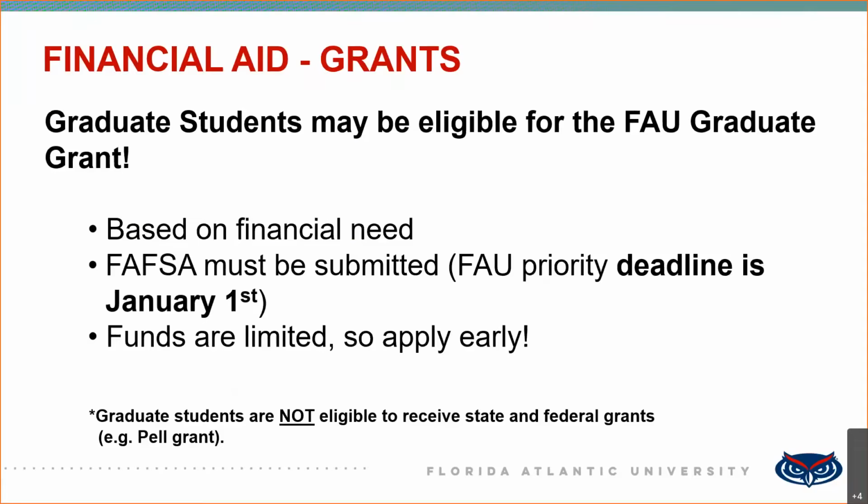So if you haven't submitted your FAFSA yet, go ahead and just get it submitted. They're not going to put together a financial aid package until you're admitted to a graduate program here at FAU, but you could at least get the application submitted. That way, when you do receive your admissions decision, it'll be there in the queue waiting for them to review to put your package together.